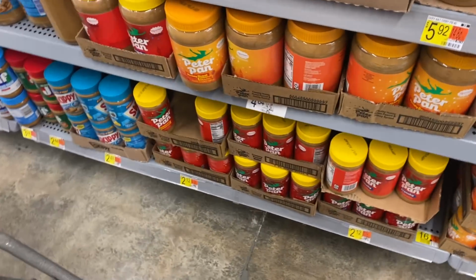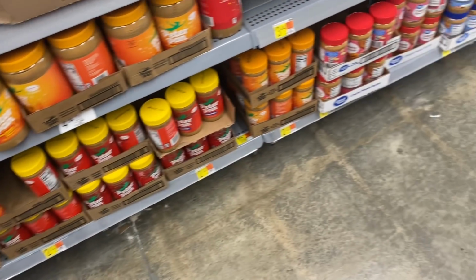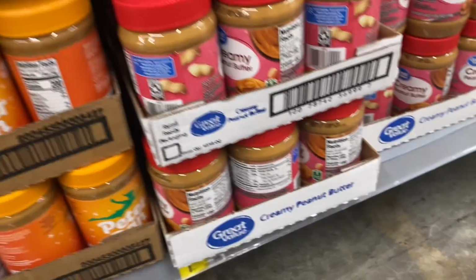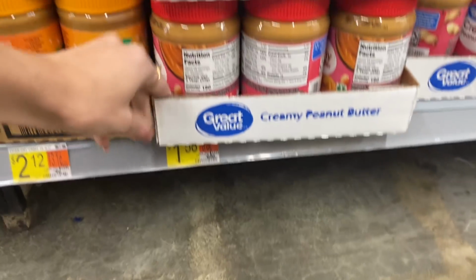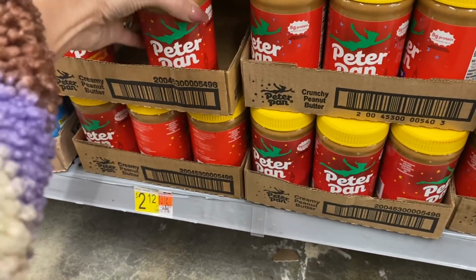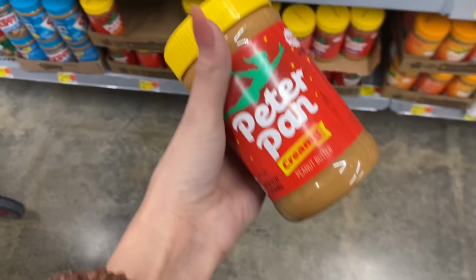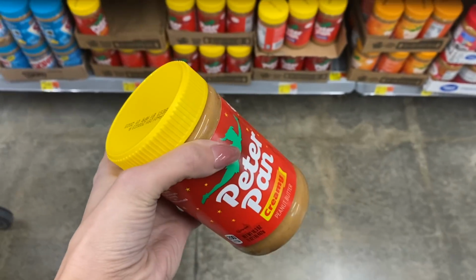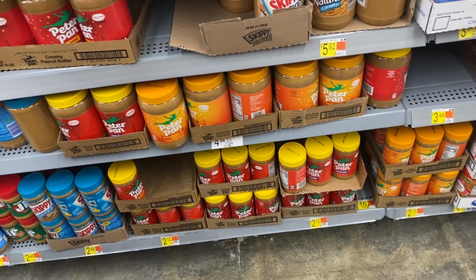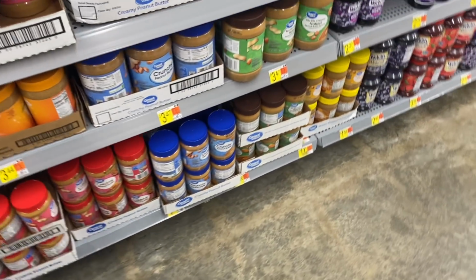Next, I'm going to grab some peanut butter. So the peanut butter, a few of you guys told me in my last video that the Great Value brand is pretty good. I haven't tried it. It's $1.58, but I'm going to go ahead and just grab the Peter Pan just because it's $2.12. But if your budget is really tight and you need to save that extra money, you could save 50 or 60 cents, depending if you want to grab the Great Value brand, and it probably tastes pretty similar.